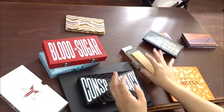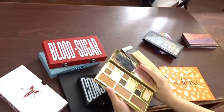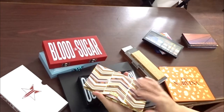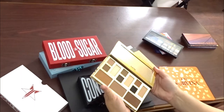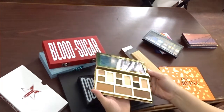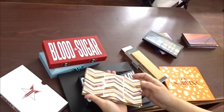So that is that. The Tarte palette. This one was actually discontinued. This is the very first edition. I know they brought this one out and they came out with the Clay Play 2. Personally, I think they should have just stuck to this one. I love this shade right here for contour and bronzer, so I'm not going to get rid of this.